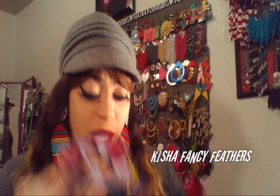So, if you guys want to get your hands on some of these earrings, please check out Kisha Fancy Feathers. Very cute pieces. These have spikes. Love the spikes on these as well. She does customize earrings as well. If you have an outfit that you want to match the accessories with, you just send her a picture. I'm sure she can accommodate you.